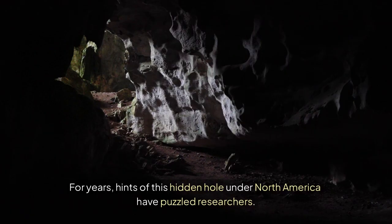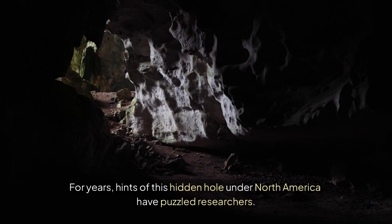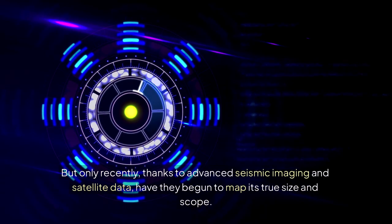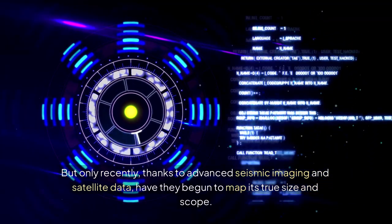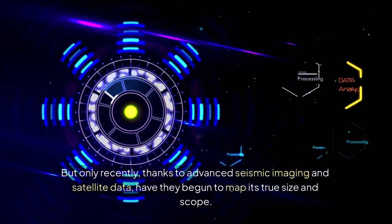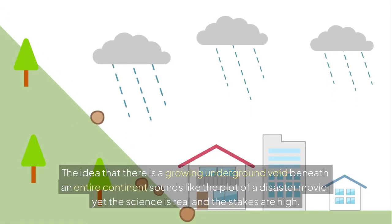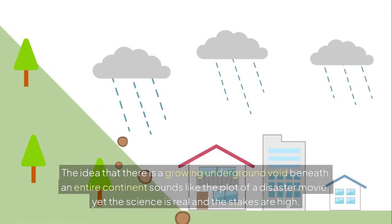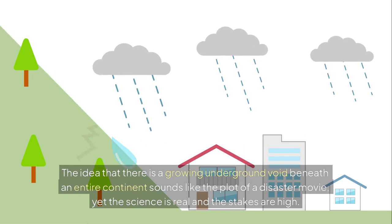For years, hints of this hidden hole under North America have puzzled researchers. But only recently, thanks to advanced seismic imaging and satellite data, have they begun to map its true size and scope. The idea that there is a growing underground void beneath an entire continent sounds like the plot of a disaster movie, yet the science is real and the stakes are high.